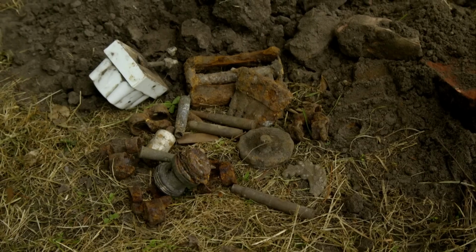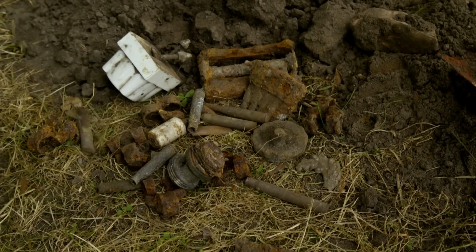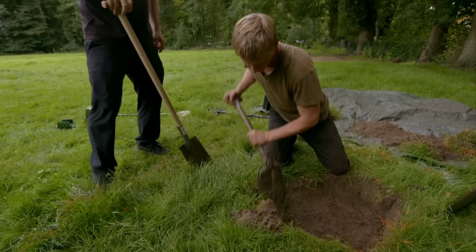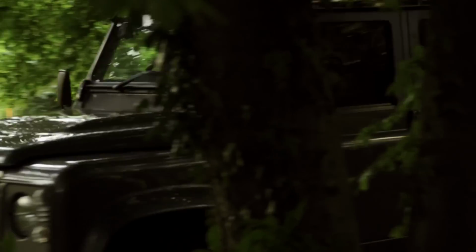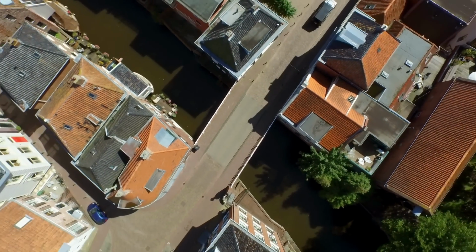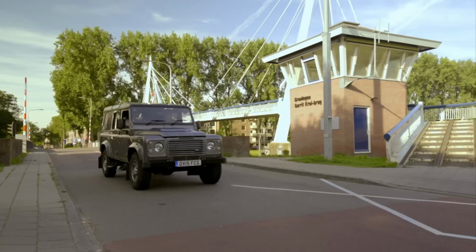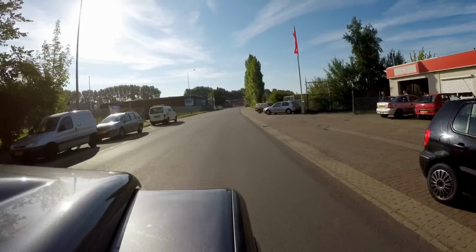We went on to find more and more items. To think that these dumping pits are spread all over this area of Holland. Tease will be digging for years to come. After a great dig, our research team has found a lead to a museum just outside downtown Groningen. We don't quite know what to expect until we arrive.